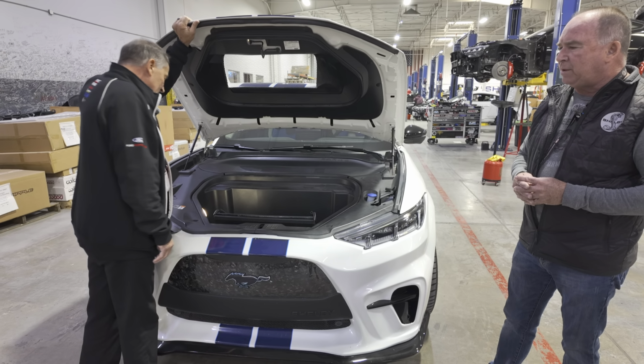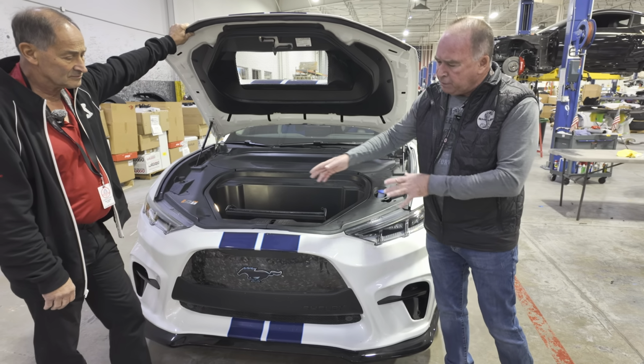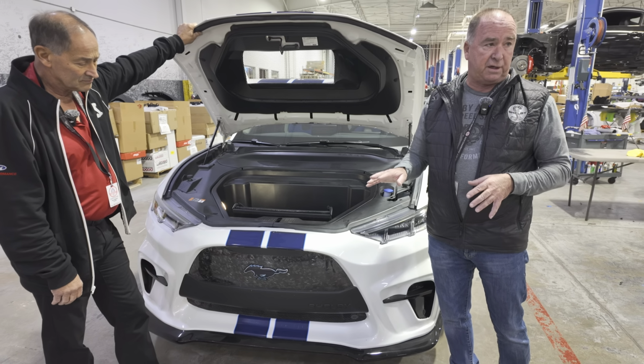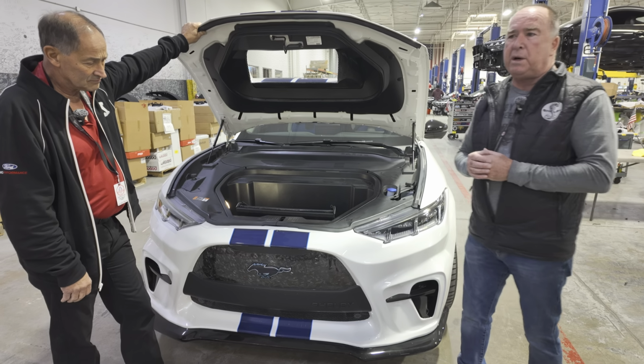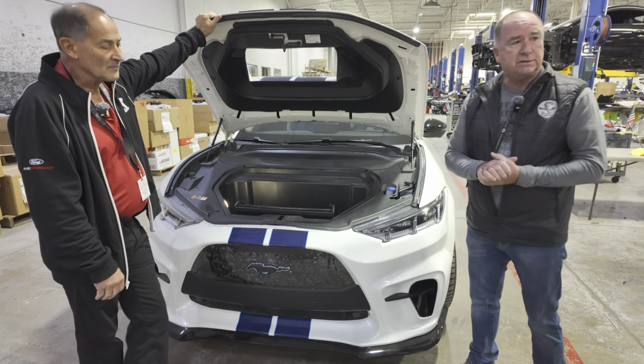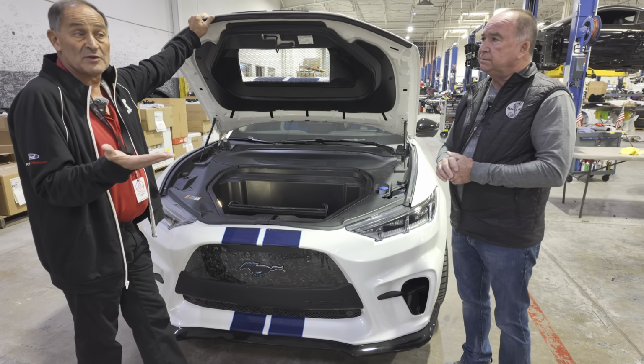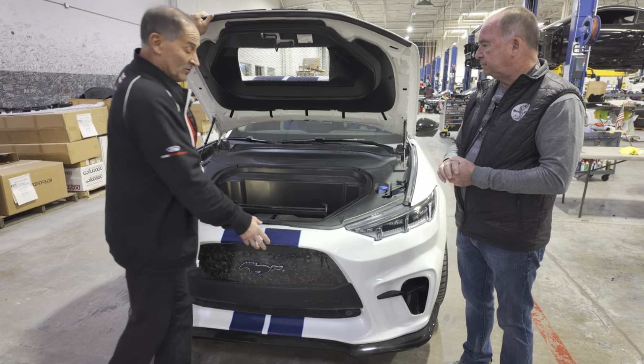So we think about all those kind of things. If the car would have gone farther, you probably would have seen a whole different design on the front end. But where we were going and where we thought we should start was this right here. And we used graphene infused carbon fiber so it would reduce some of the weight, right? Yeah. And we did that for the whole new front end.